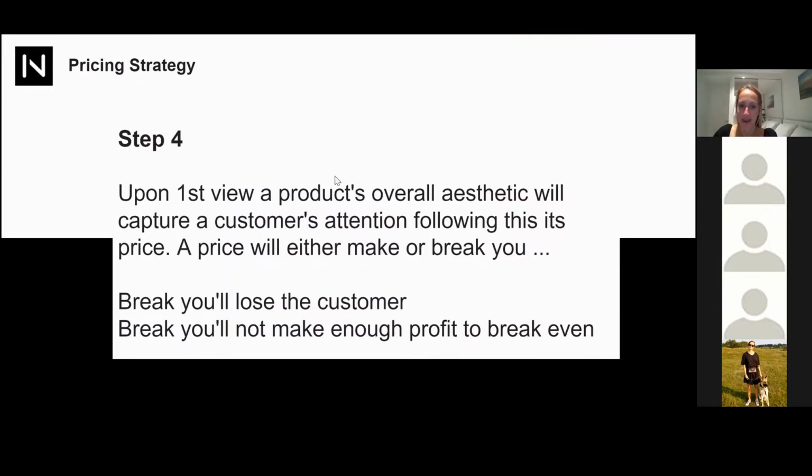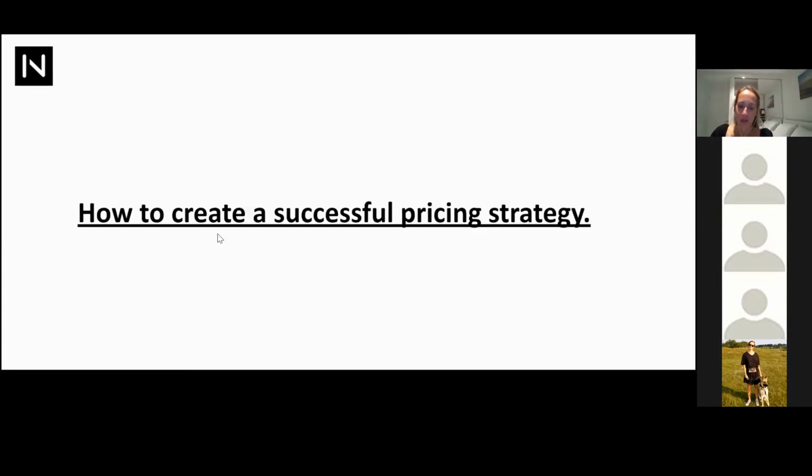Cool. So I think I'm totally not going to get through this. We've done a bad job today. So step 4 is pricing strategy. This is one which you can totally read for yourself.